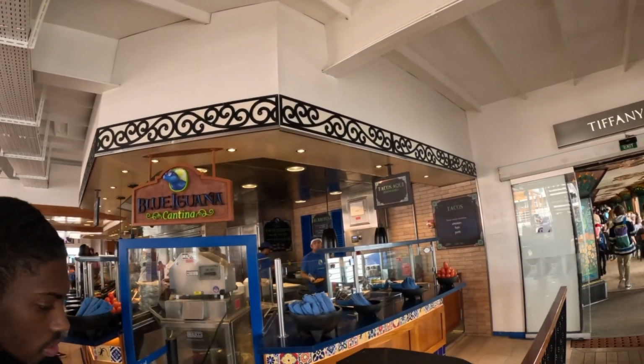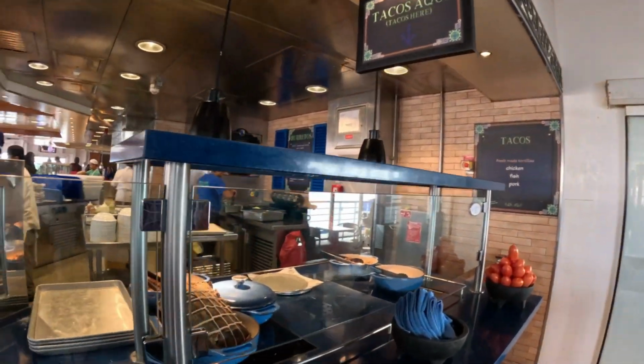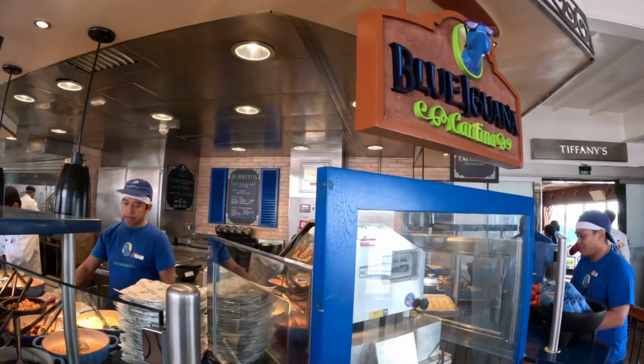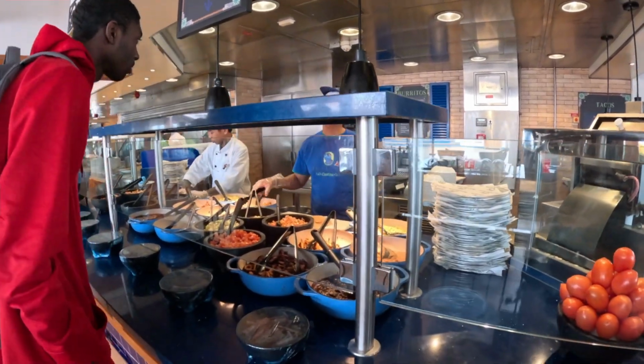And here we are at Blue Iguana Cantina. This is an included option. I absolutely love their tacos and burritos. They're open for breakfast, lunch, and for an early dinner. But definitely, I highly recommend trying out their breakfast burritos. They are the best.